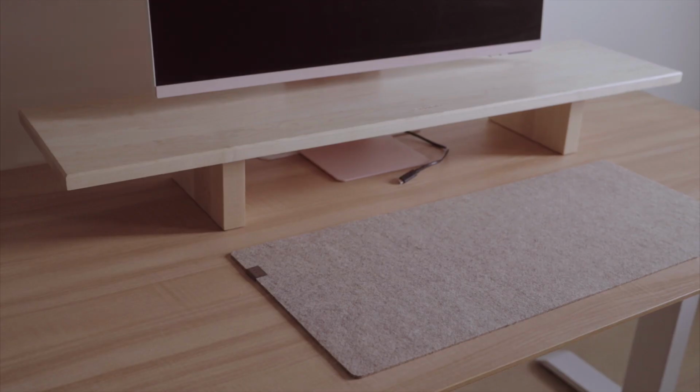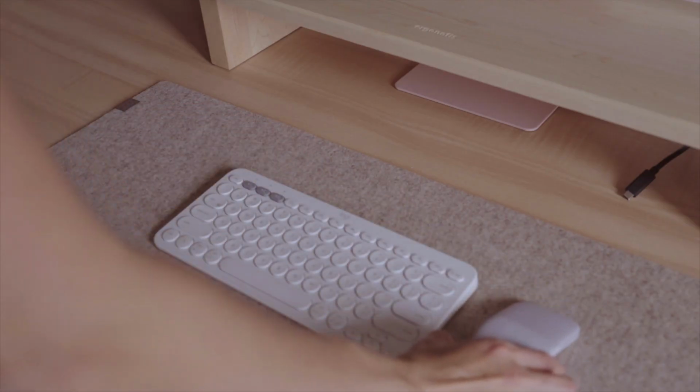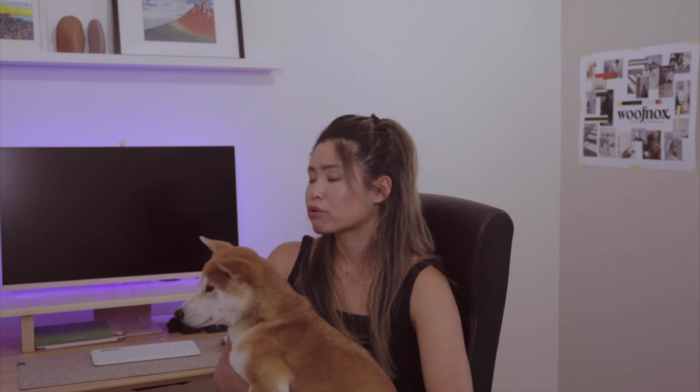Lastly, before I forget, I do have an amazing desk pad over here. So this one is actually from Etsy, from a shop all the way in the Ukraine, I believe. I ordered it a couple of months ago and I really love the color. I couldn't find a lot of Etsy stores that had this particular color. I actually really love that it's made out of felt because it allows my mouse to glide really smoothly on it and it doesn't get stuck in any way.